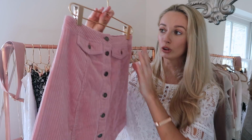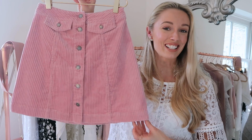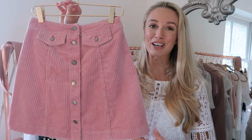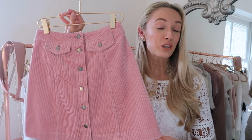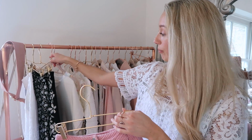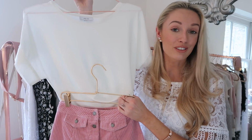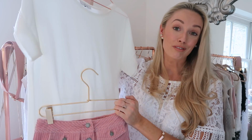It looks quite small and quite narrow, but it does fit around the waist, so it is quite a short skirt, especially for me. Probably the shortest thing in my spring wardrobe, but so affordable. And this again is the kind of piece that I will wear over and over again with my white silk t-shirt. I think there's an outfit right there, perfect for spring, super girly and very, very wearable.